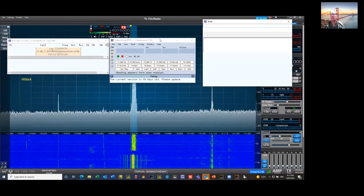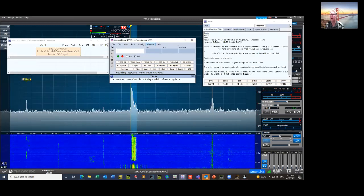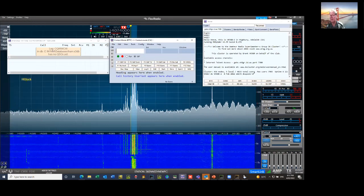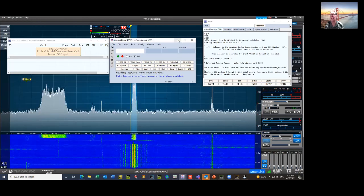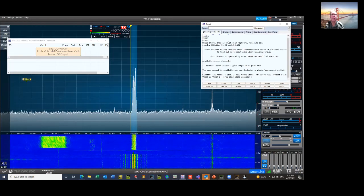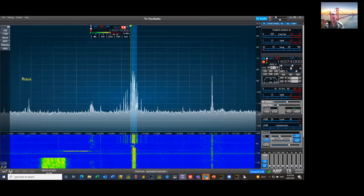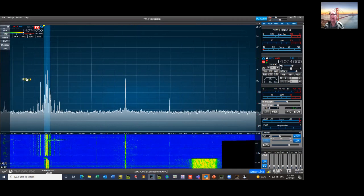All right, so just move these aside. So this is N1MM. The only reason I'm running this at the moment is that it's got the ability to broadcast spots on a multicast address, and then what happens is the Flex radio actually monitors that, and we'll put it up on the screen. So I'm not quite sure why this FR stack is coming up. It's only happened today. But as spots come up, you'll see them appear on the screen here. And then you can just click on them like this.